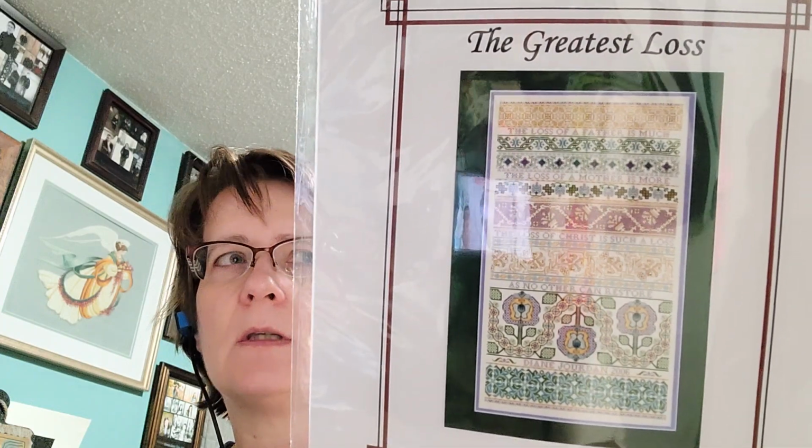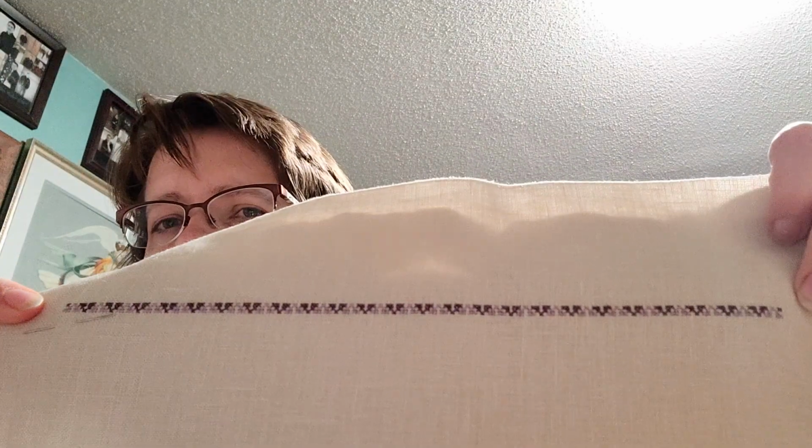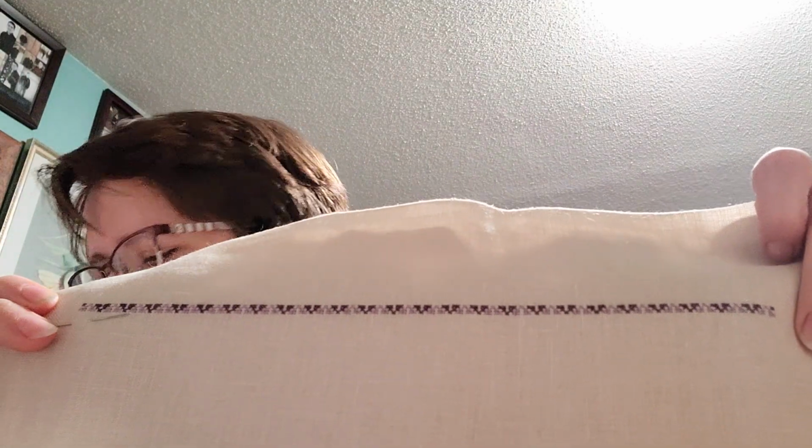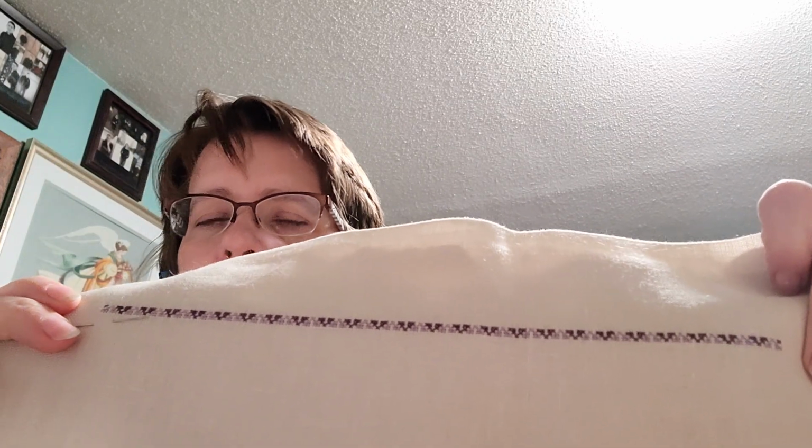So this is in Ava's silks, and it's just beautiful. And I also found a piece of fabric. This is 40 count platinum, and I have the first row done here. I would have gone on to the second banding, but they did not have that particular silk, and so I had to order it from somewhere else. And now I have it, so I can continue to work on this.